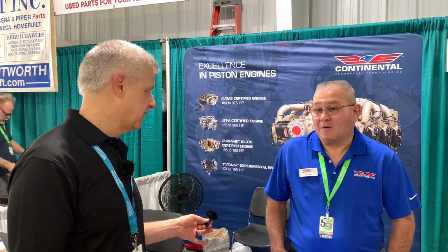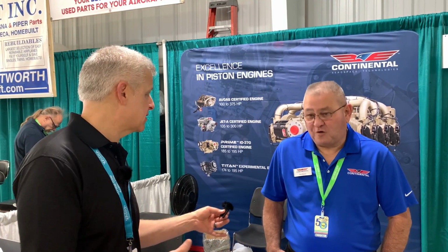Busy, like always. It's great. Having a good show already? Yes, we are. Day one, everything's busy, and what a lot of people don't know, which I think is really important, is that Continental provides not just regular Continental engines and of course rebuilt, factory new and all that, but also parts even for people that are looking for essentially Lycoming replacements or your prime engines. Yes, prime, Titan engines, PMA parts.